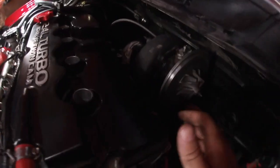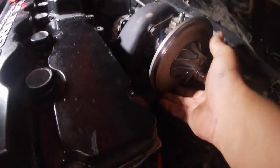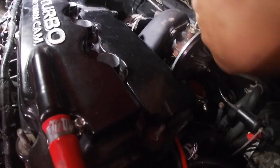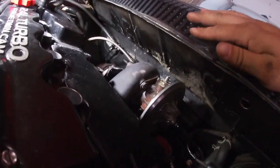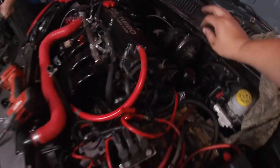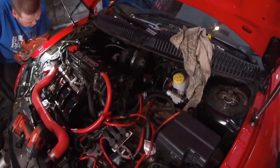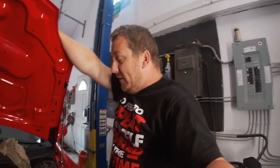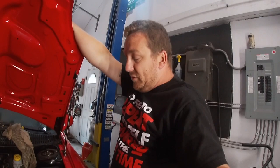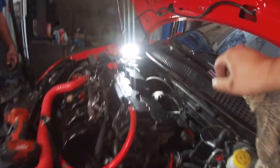As you see, I can't really see because Jeff has my light. There's the studs down there, so we can't get it out because it's hitting the turbo. They actually had to bend that up, eh? Yeah, probably didn't get it all. So we have to take the whole driver's side part of the mount off to drop the motor enough to get the turbo out. It should be almost ready now. Get that off, then we're gonna have some fun here. Well, none of this is really fun, but I'm trying to downsize.